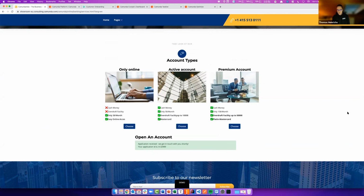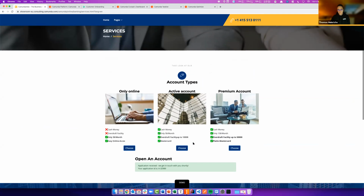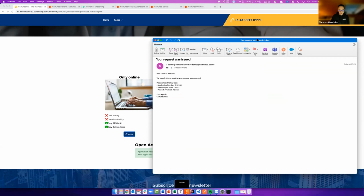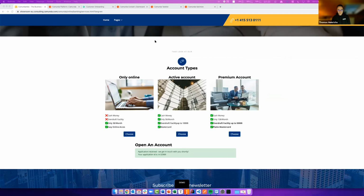When you do not apply some kind of process automation, of course, it can happen that it takes ages to receive an answer from Camunda. But luckily, that is not the case because we already received one. So let me pull up my Outlook window, and there you can see right away, hey, they have already messaged me back. They're happy to inform me that the request was accepted. And woohoo, now I can get my premium banking account by Camunda. That's awesome. And that went pretty fast.